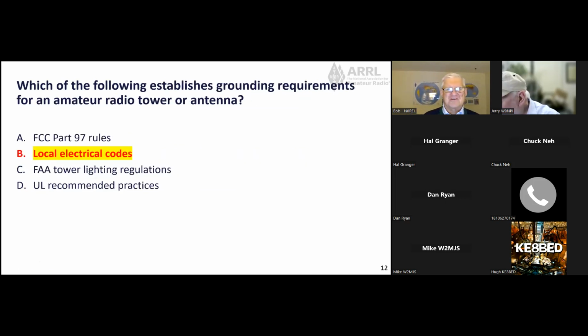Okay, which of the following establishes grounding requirements for an amateur radio tower or antenna? This one can seem tricky because, again, we're not talking about strictly radio stuff. So no, it's not the FCC. No, it's not the Federal Aviation Administration. No, it's not Underwriters Laboratories recommended practices. It's your local electric codes. Now, they may draw on stuff from other sources, but what's in the local electrical codes prevails.